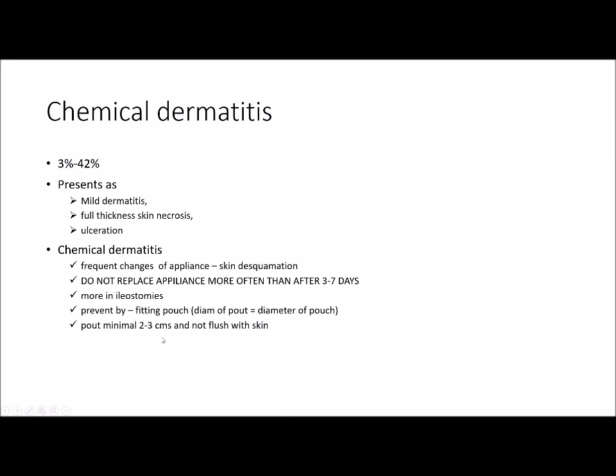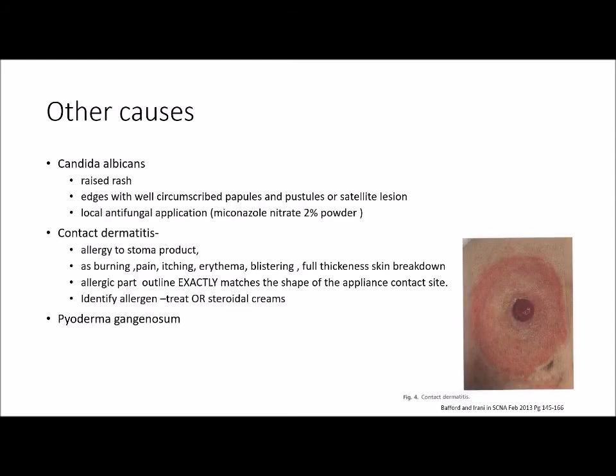And remember that the part of the bowel which is functioning should be at least 2 to 3 centimeters above the skin level in ileostomies and minimum 1 centimeter in colostomies. Never forget that. It should never be flush with the skin. If it is flush with skin, you can never prevent a chemical dermatitis. Never.